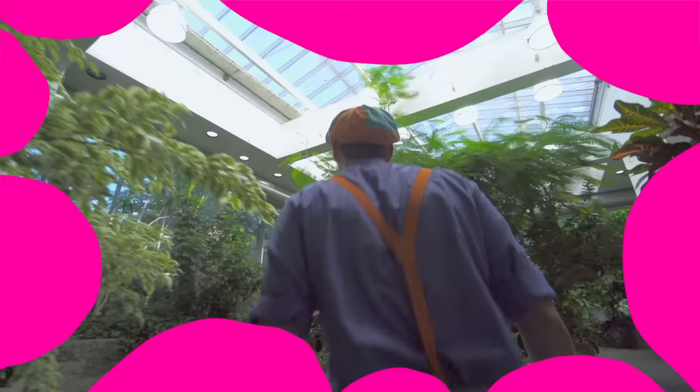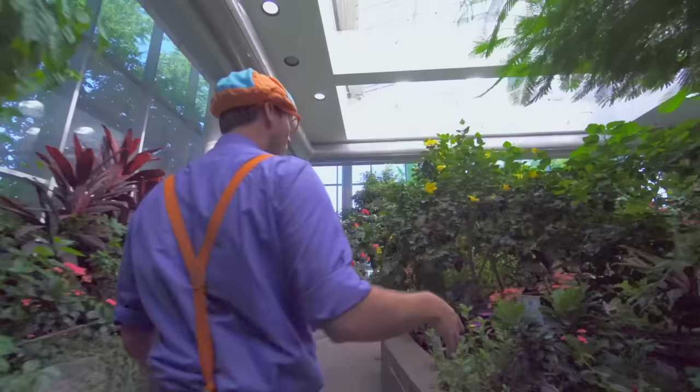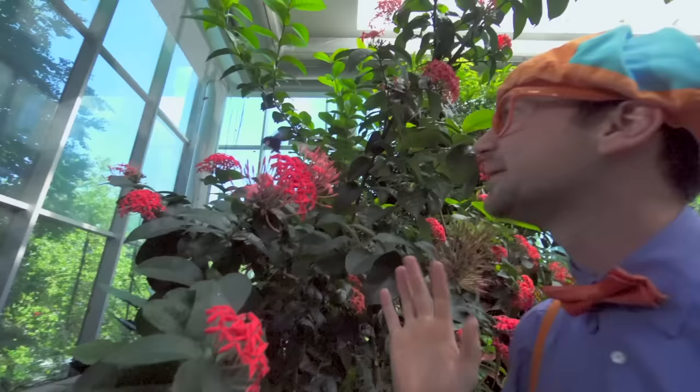Ooh! Now we're in the butterfly room. Have you ever seen a butterfly before? Yeah! I love butterflies. They're so beautiful and light. Will you act like a butterfly with me? Whoa, look at him go! There's one right there. Hey, butterfly.